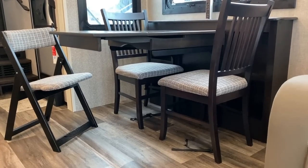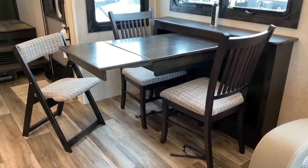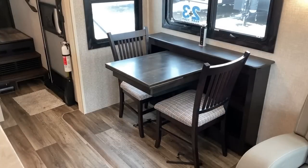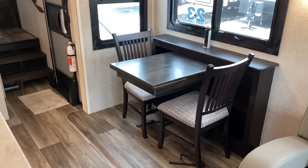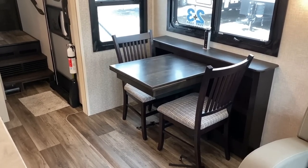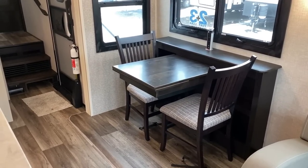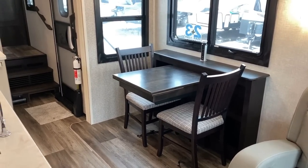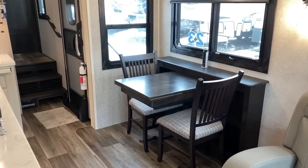But what's also kind of cool is that it does have an extension leaf. And this is what I call a 2+2 diner, where you've got two full-time chairs and two guest chairs that you can pop out when and if you want them. They store very nicely under the bed or in the master closet. You might actually be able to sneak one, maybe both of those behind the theater sofa, by the way.